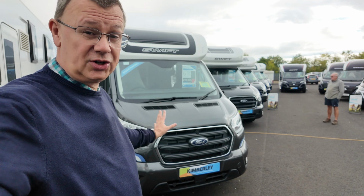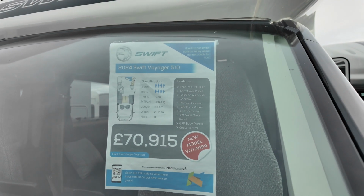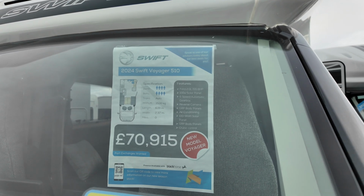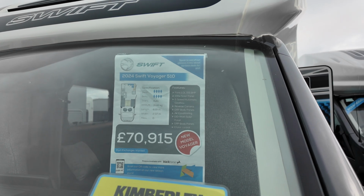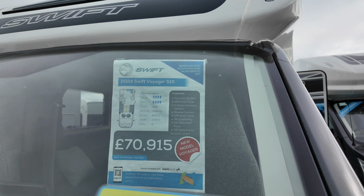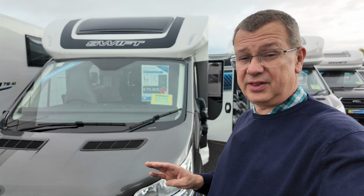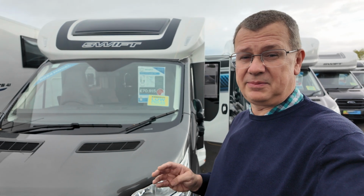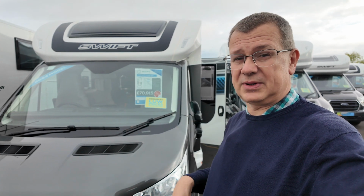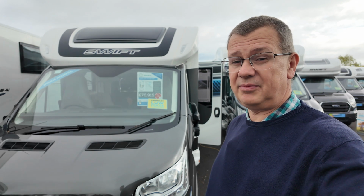This one is on the Ford chassis. It's a 2-litre 155 brake horsepower Ford engine. It's got a 100-watt solar panel, a 6-speed auto gearbox, reverse camera, air conditioning and cruise control, and that's 70,915. It's a 4-berth van, so you can travel and sleep 4 people. You've got 2 in the drop-down bed and 2 below the drop-down bed in this one. It's 6.19 metres long and 2.37 metres wide.